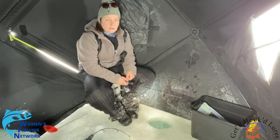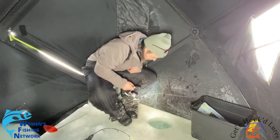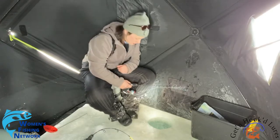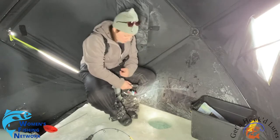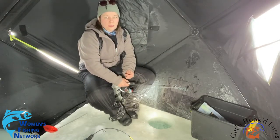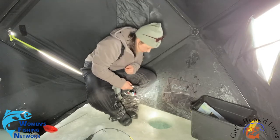So the bite's pretty slow in this particular location right now. We've had three and we've seen a couple, but nothing spectacular. So for myself, when I'm fishing anywhere, I usually will give a spot 20 minutes to a half an hour if I'm not getting anything, and then maybe 45 minutes to an hour if I'm getting intermittent bites. And I will just move.